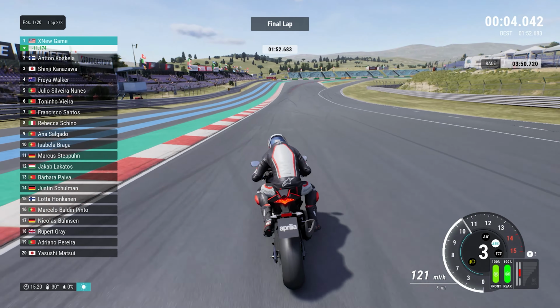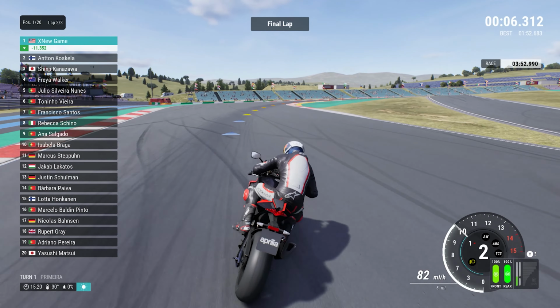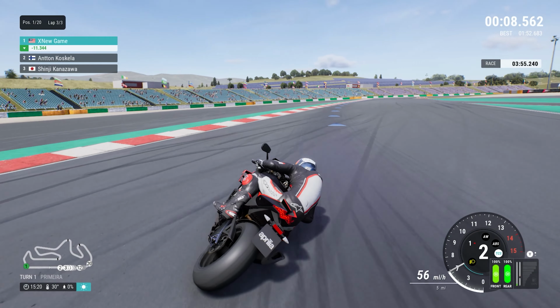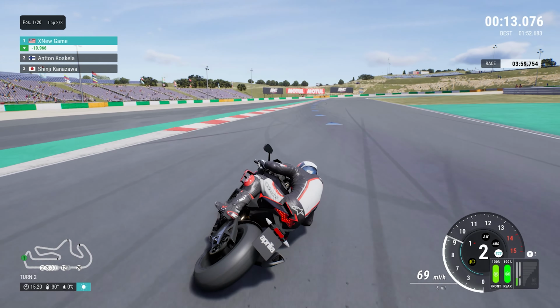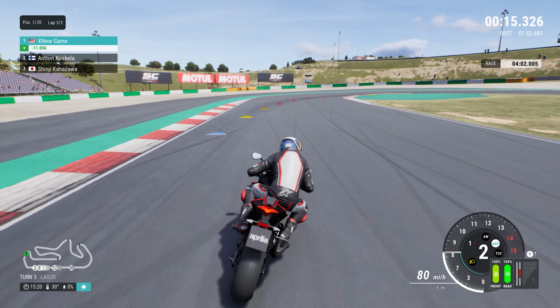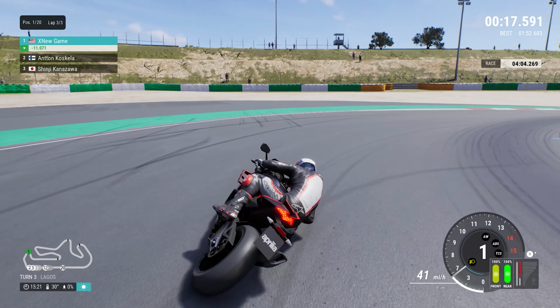Aerodynamic design. The RSV4 Factory E5 has an aggressive and aerodynamic design optimized for maximum downforce and stability, particularly at high speeds. Its bodywork is designed to slice through the air efficiently, contributing to improved performance.